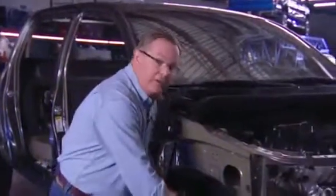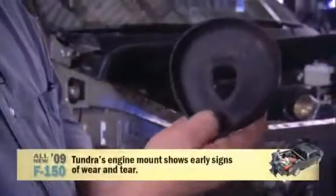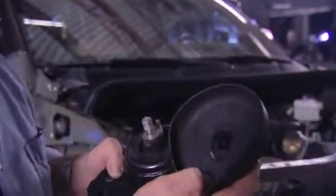It was during the course of that teardown that we made some pretty startling discoveries, not least of which is once we pulled the powertrain out of the Toyota, we pulled the dust cover off the engine mount, not expecting to see anything, where we noticed it was torn. 4,000 miles and it's already torn, and then we noticed the metal shavings. That made us look deeper.